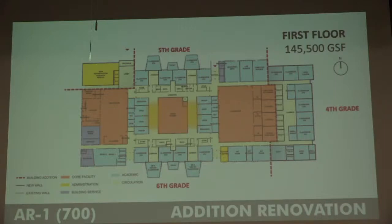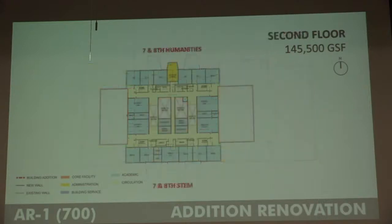The other item is that, as Sean's pointed out and highlighted in yellow, you have two existing exterior light wells, one on either side of the media center. We're going to capture those spaces. We're going to cover them with a skylight, and we're going to use those as interior spaces. On the first floor, they would become corridors, and then up on the second floor, they would be open to below, thus allowing sunlight to come down to the interior spaces.